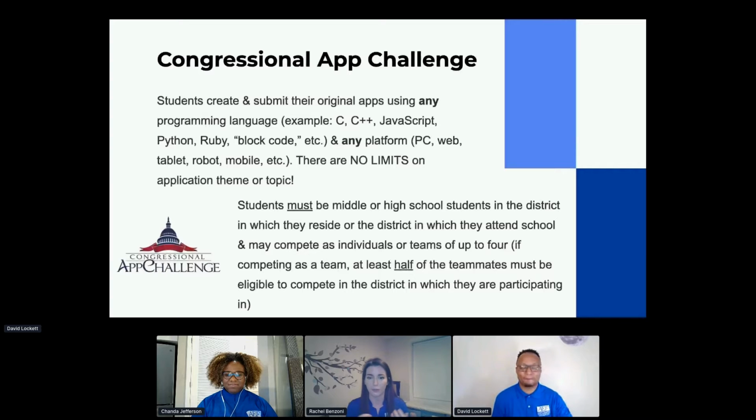My congressional district, for example, is a district within a bigger district within a bigger district. So about half of the students in the southern half of one of the counties in my district actually belong to the 1st Congressional District of Nebraska. So they may reside in one district, but go to school in one where they are eligible.